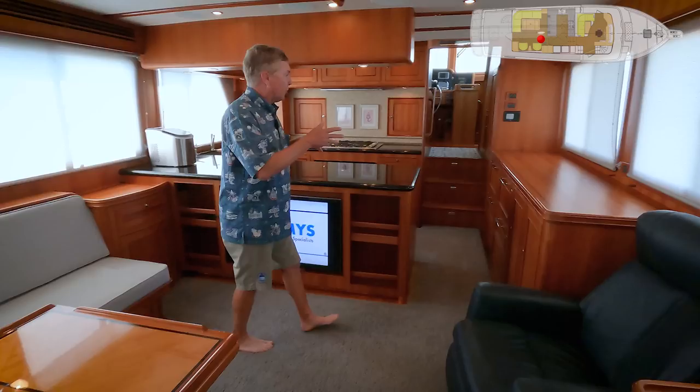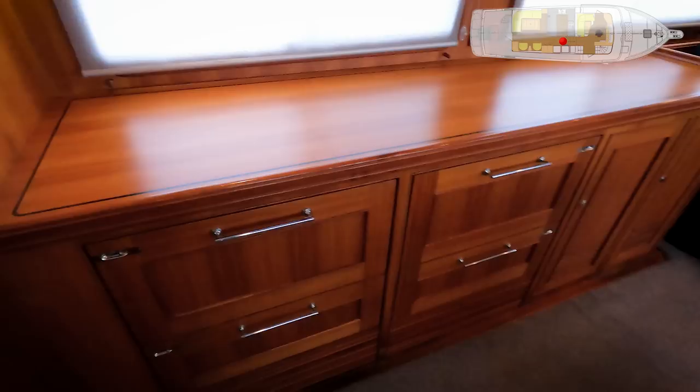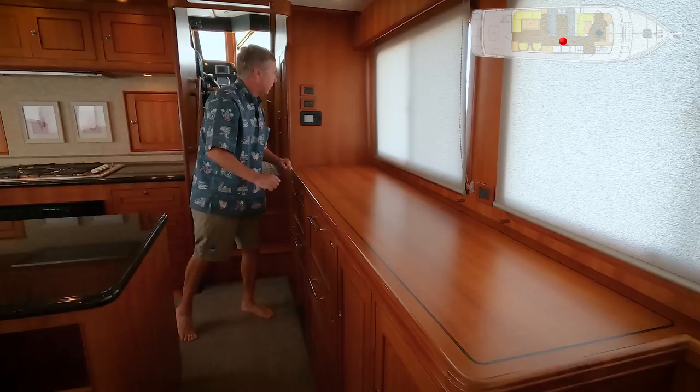The cabinetry on the starboard side, storage lockers, 4 refrigeration units by Sub-Zero. The top 2 are refrigerator. This aft one is refrigerator. Forward lower is a freezer. Good counter surface here. The blinds go up. Again, you have great light and ventilation.